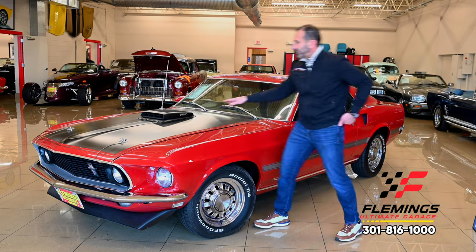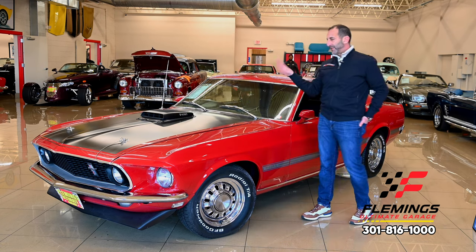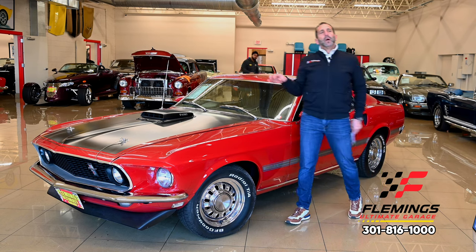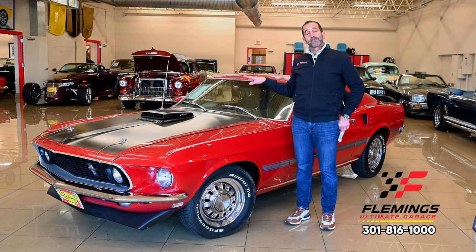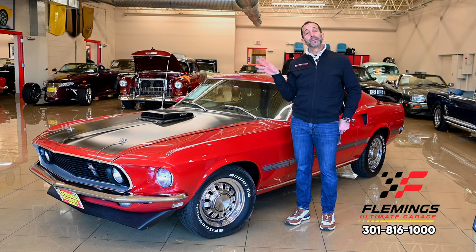So the Cobra Jet emblems that are supposed to go here are not on there. They were on order when we did the video. That's coming, all right? The steering wheel and tachometer on here, that's been put on there. If it was me and I owned this car, I would recommend we do have the stock steering wheel that comes with it, it's in the trunk of the car, and we could also put the tachometer back in the dash, clean all that up a little bit if you wanted to.